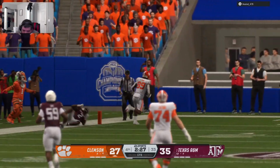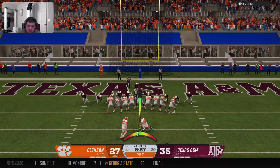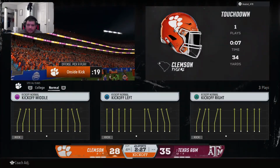So here's the deal. Your defense just gave up a touchdown. Now all of a sudden we got a game. What will your offense do to be able to secure a victory? You want to win a championship? Go out and earn it. The extra point is good. Cuts it to a 7-point game, 35-28.